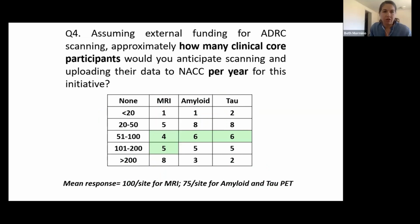Next slide. So then we asked, if you did have funding for this type of prospective image collecting, how many clinical core participants would you actually scan per year? And here, the mean response for MRI was about 100 subjects per year. And then for amyloid and tau PET, it was slightly lower. So it was right in the 50 to 100 category. So that could be interpreted as about 75 participants per year per site for both amyloid and tau. Next slide.